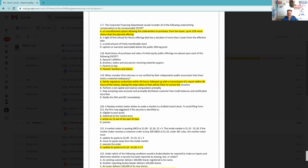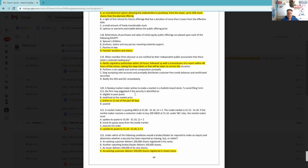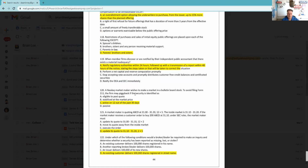Wow, right? Restrictions for purchase and sales of IPOs are placed on each of the following, except. What we're testing you here is what is not your immediate family. And so immediate family is not going to be D. I would know that the restriction on IPO allocation doesn't apply if it's our own company's stock that we're taking public. So if I'm Goldman Sachs and Goldman Sachs is going public, I'm a Goldman Sachs broker, free-riding and withholding rules do not apply. I'd also know that if they live under your roof, like your aunt, then they slide back into being restricted.